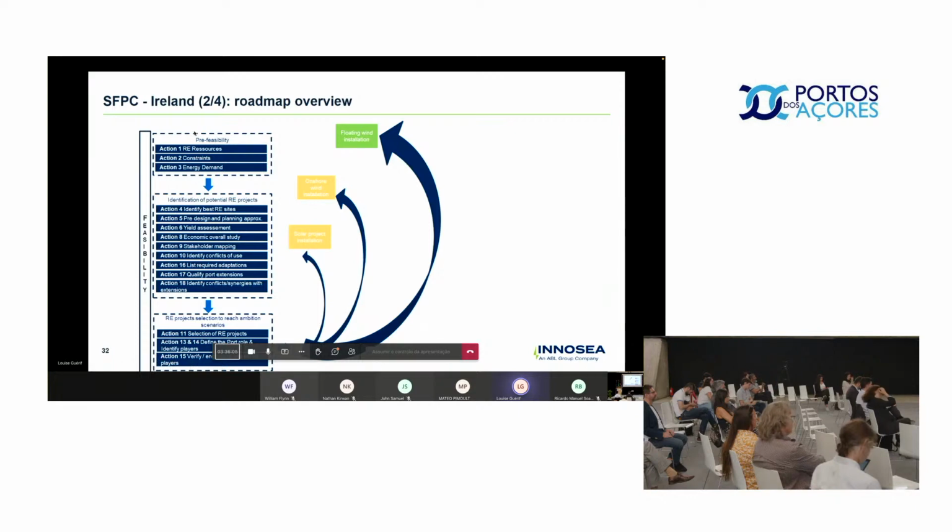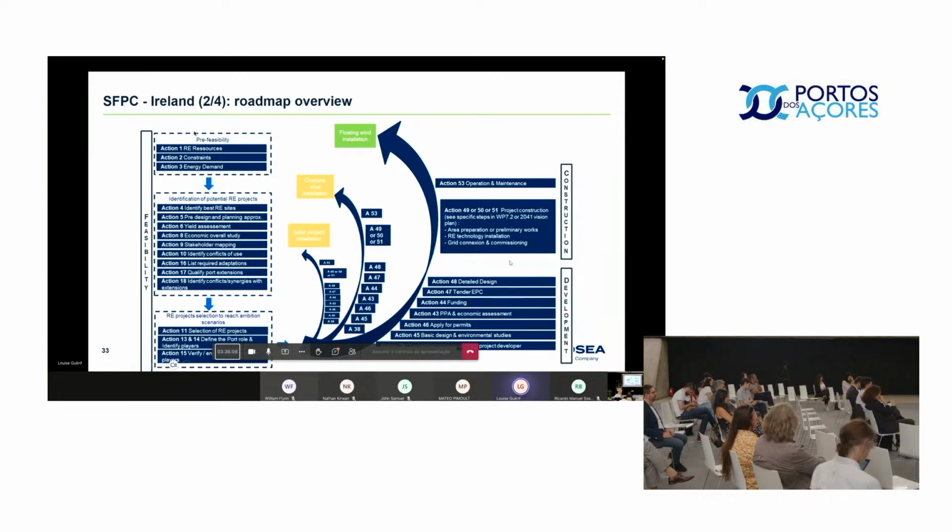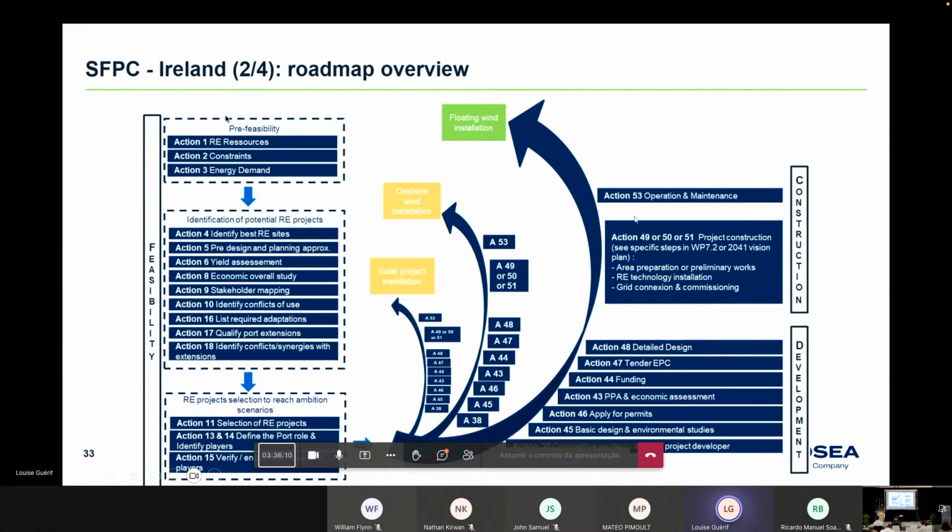So how to get there? Thanks to what we call development and construction loops. So basically, the main big steps for every project will be the same: development and then construction. So one is required for solar, one for wind, and one for floating wind. Of course, the timeline of this loop will not be the same. A small solar project is much quicker than, for example, floating wind.